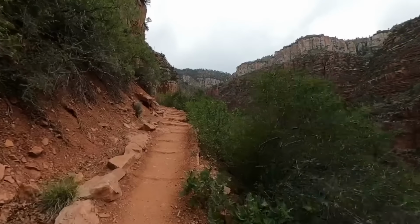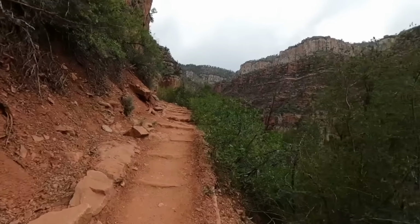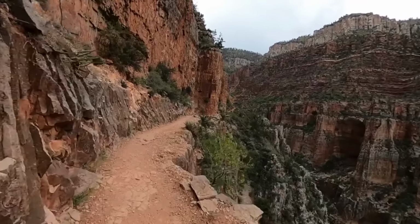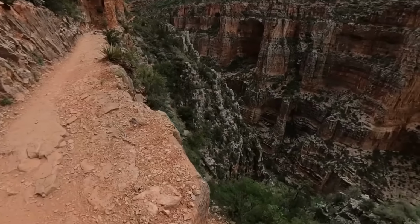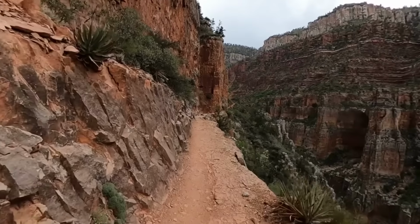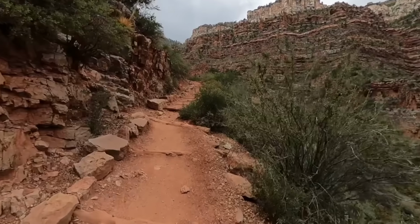And you can also maybe notice that there's a little bit more vegetation. You can see the north rim up top there. That's where we're going to be going. And more of the hike here along the side of the cliff. If you're watching this in the 360 video, you can pan around and look over the side if you're worried about what that looks like.